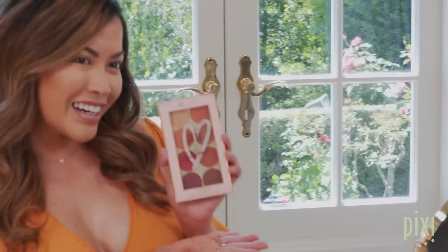I'm super excited to share with you guys my brand new eyeshadow palette in collaboration with Pixi Beauty. Here she is, right here. She's called the Double Tap Palette because what do you get when you double tap? A heart! Get it, guys?